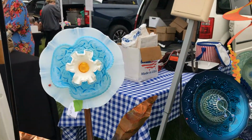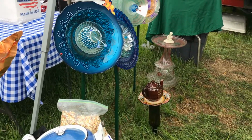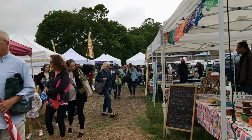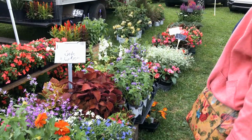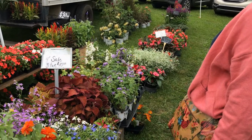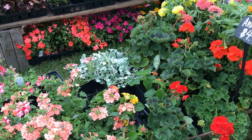That one. Wow, that gives me ideas. Yeah. Bless you. I'm okay. I like the teapots. I do like the teapots. I'd like to get this car. Maybe that'd be a nice Father's Day present. What are these?